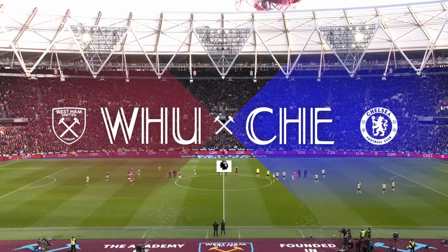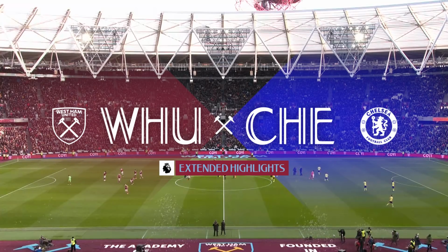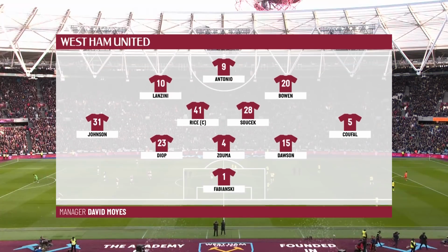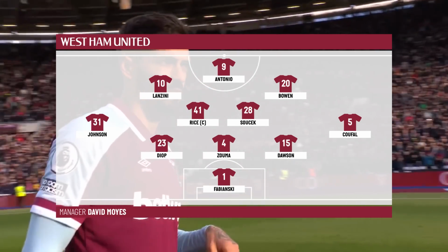An absolutely fantastic contest, isn't it? West Ham against Chelsea, the two top teams in London clashing, and it's going to be live on these frequencies from 12:30. West Ham make two changes from the side that were held by Brighton during the week, and it's a formation change as well.